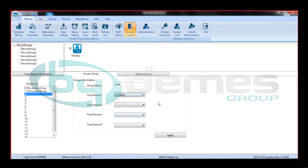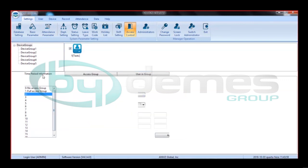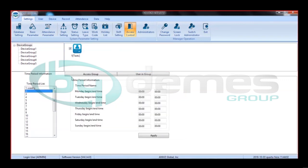For example, a group that enters at 8 and leaves at 10. And from 10 to midday they cannot access. But after midday until 4 in the afternoon, they can enter again. So in time period number 2, I would put the second time period I would have created here. So just to inform you, we have 4 ranges per group to fill.